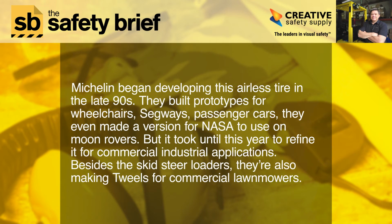Michelin began developing this airless tire in the late 90s. They built prototypes for wheelchairs, Segways, passenger cars. They even made a version for NASA to use on moon rovers. But it took until this year to refine it for commercial industrial applications. Besides the skid steer loaders, they're also making Tweels for commercial lawnmowers.